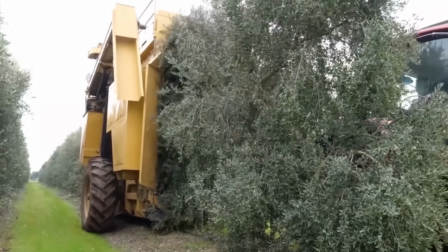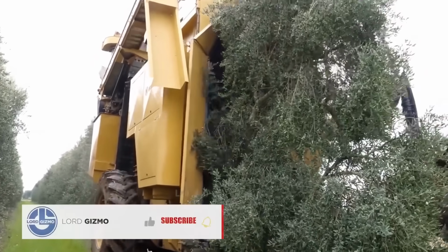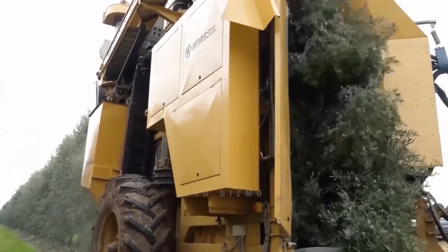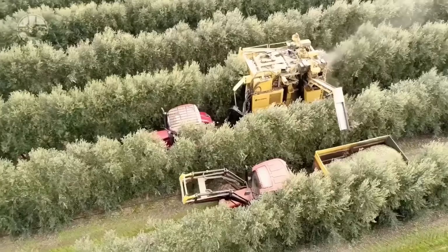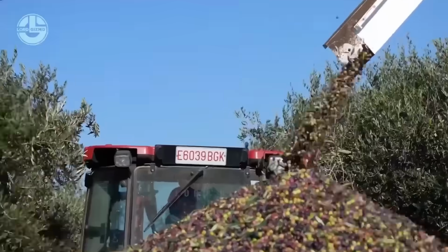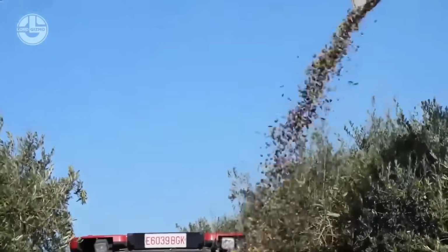When it comes to harvesting olives, different farms do it in different ways. There are some who do it manually. Small-scale producers, or those who prioritize quality control, harvest olives by hand and only pick out the ripe ones. In today's video, we will be looking more at large commercial operations that use machine harvesting methods.